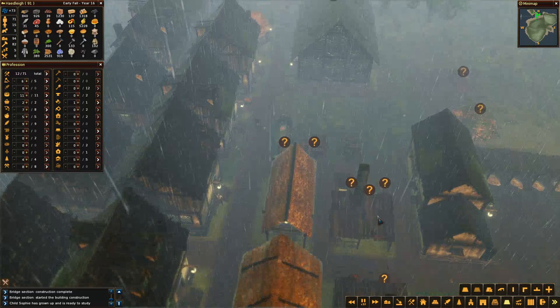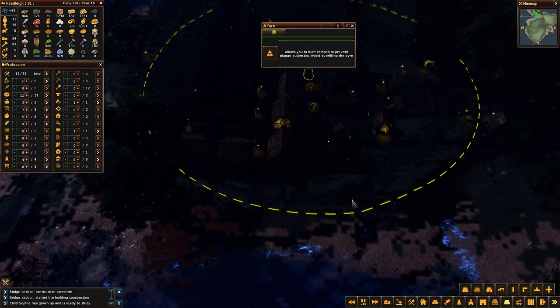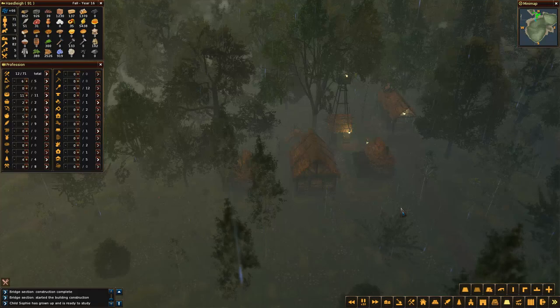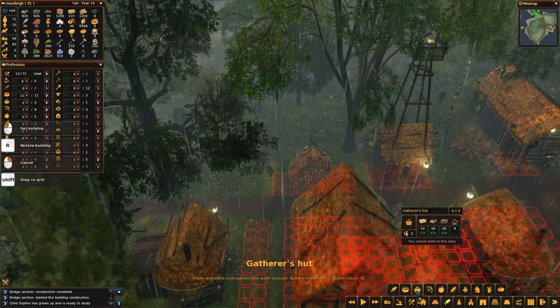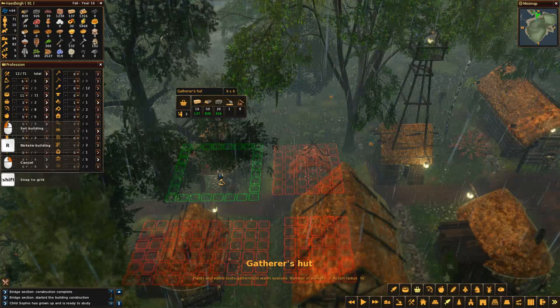You know what we need? It's not that we need it, it's that it would be good to have. That's the primary village pyre. We're going to need one of those up here. Oh man, I meant to build a field up here too. Oh geez, there's all kinds of stuff I meant to build. Hang on. I need a gatherer's hut out here. Let's get that built.